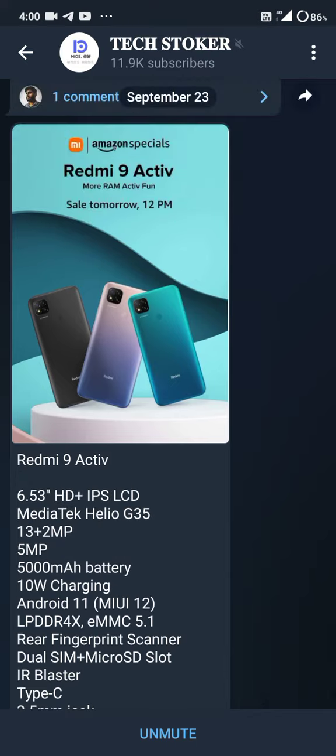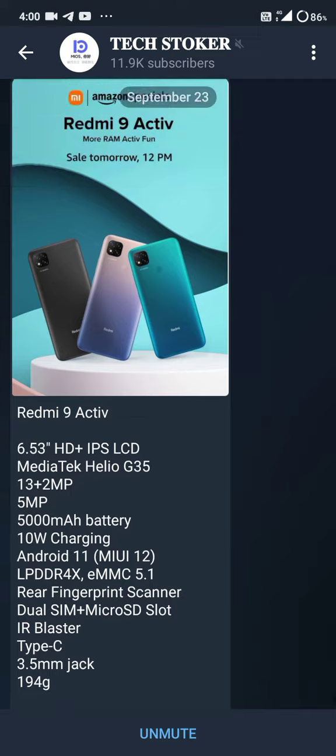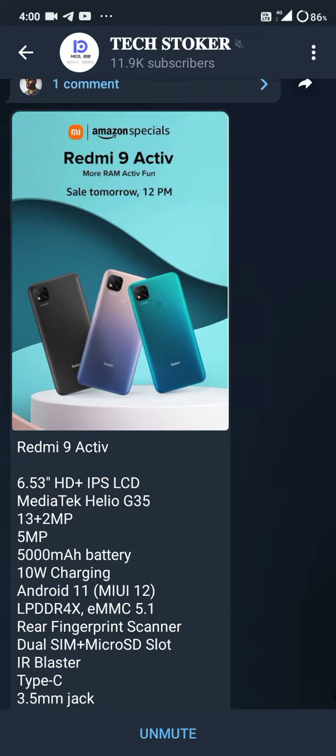So if you are an Indian user, if you live in India, or if you live in other countries, the Redmi 9 Active will launch very soon under other names. So if you live in India, you can buy this smartphone on September 24th.